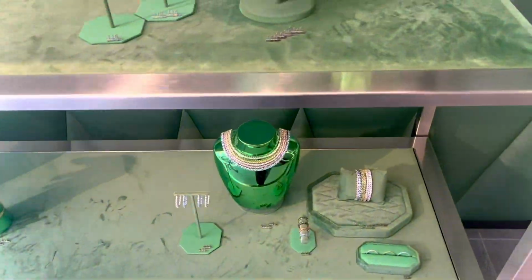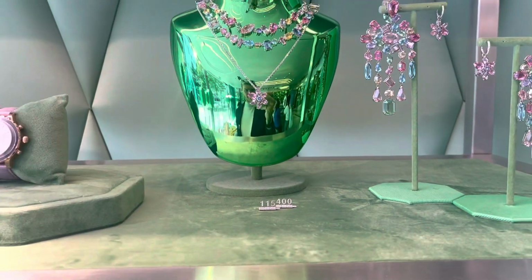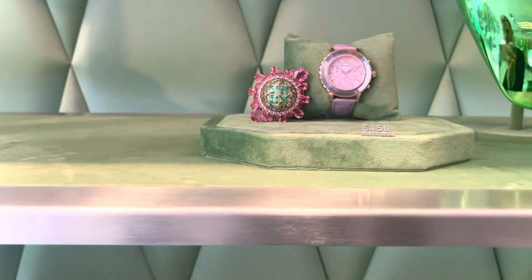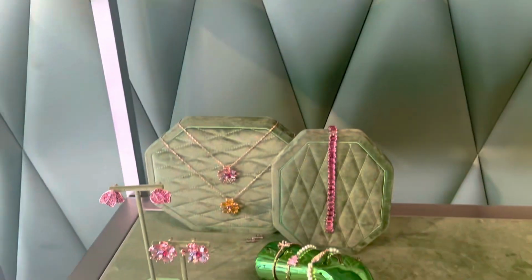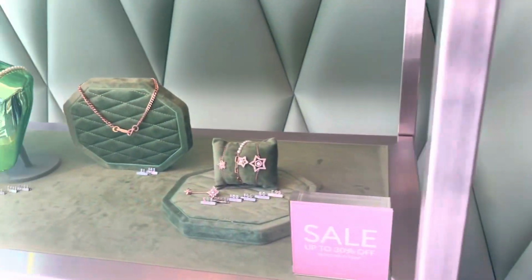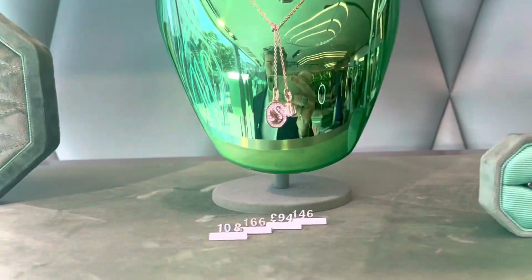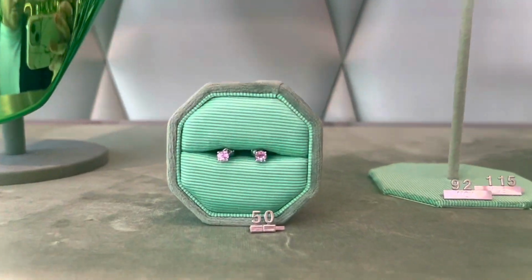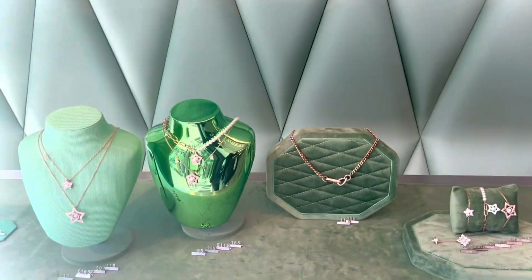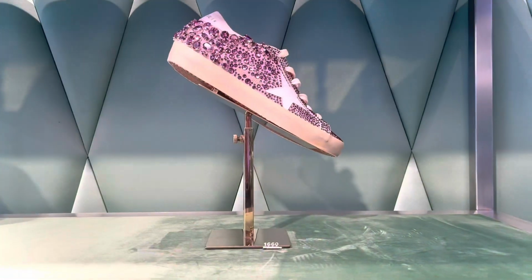So on my way to Selfridges, I thought I would stop off in Swarovski because they have beautiful displays, and look at how gorgeous this pink is. That watch I thought was stunning. The pink was beautiful. The necklaces, the bracelets, I could have bought a lot in here. As it happens, I bought nothing. But it was because I'd already just spent a fair amount in Longchamp and I was going to Selfridges. But I did think about those pink earrings as well, but I have some pink studs.